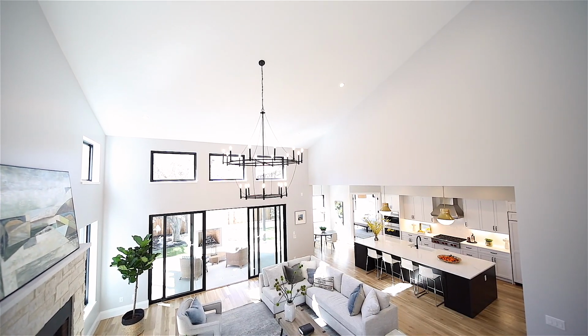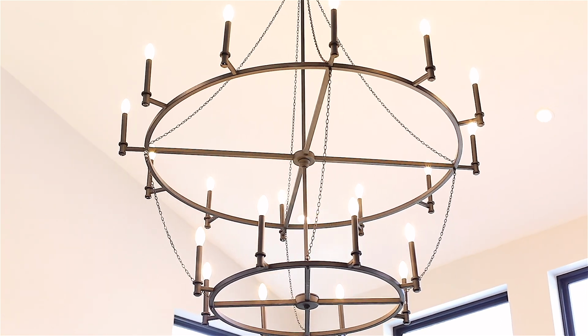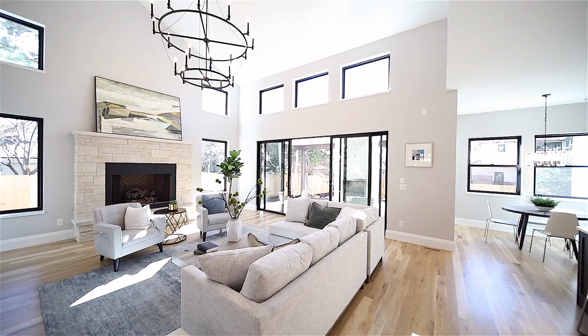So these modern farm-style homes are very popular, but I love how this house is just so wide open. You have this huge vaulted ceiling in the family room with this amazing candlelight chandelier that grabs your full attention as soon as you enter. In addition to that, there's tons of natural light everywhere in this house.